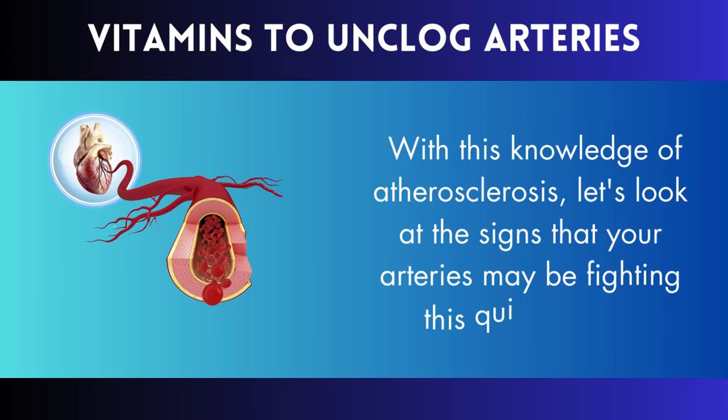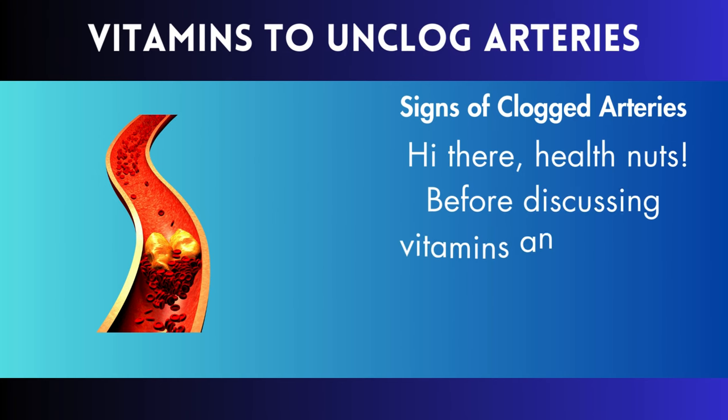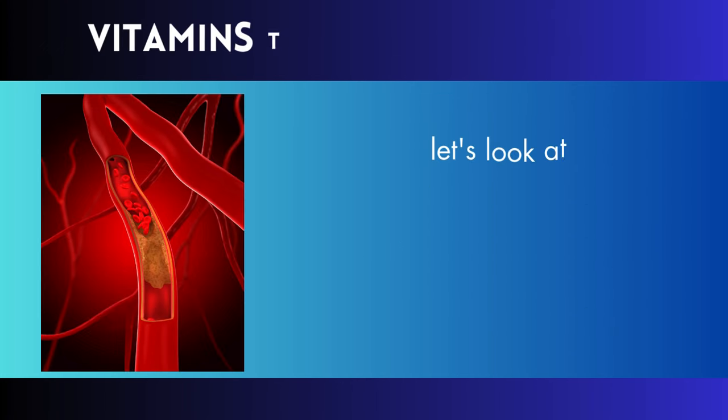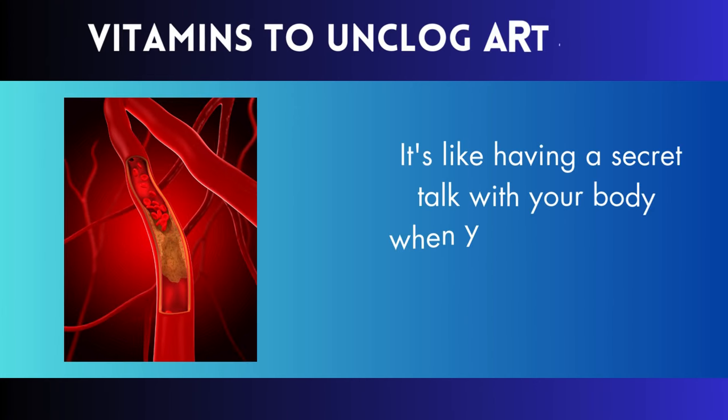Signs of clogged arteries. Hi there, health nuts! Before discussing vitamins and ways to keep your arteries healthy, let's look at the signs your body might be sending that you might have a problem with your arteries. It's like having a secret talk with your body when you look for signs of clogged arteries. You shouldn't ignore them. Chest pain.